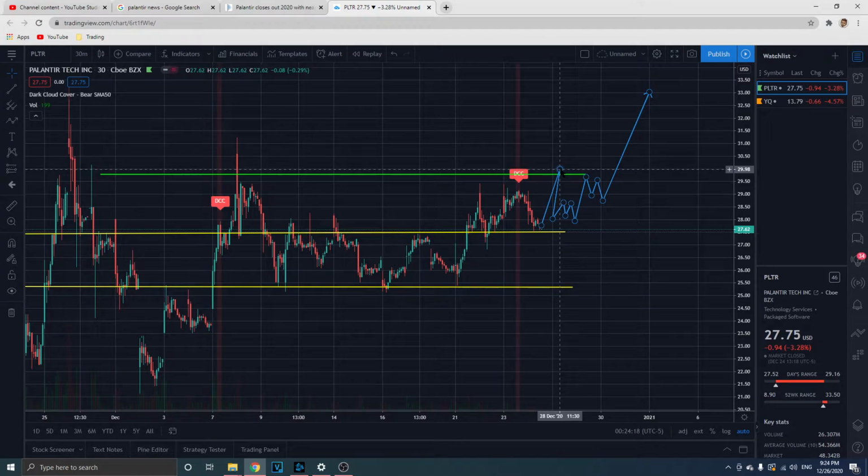But I'm going to say 29.90 or $30, and then it's going to drop back down because everybody got their Christmas money. Everybody's going to put a lot of money into the stocks. They're going to put in a lot of money to bring this number from 27 to 30. They make a 4 or 5% profit. Then they start selling off, and then it's going to consolidate here.